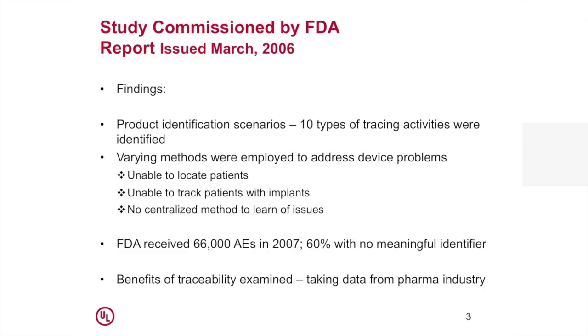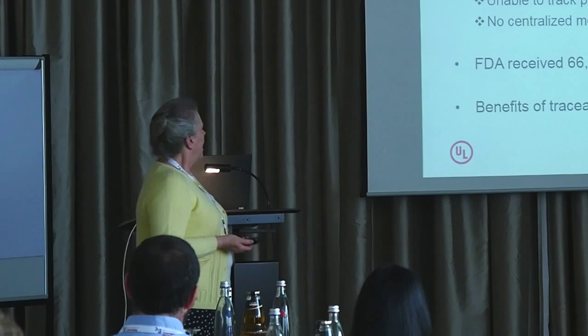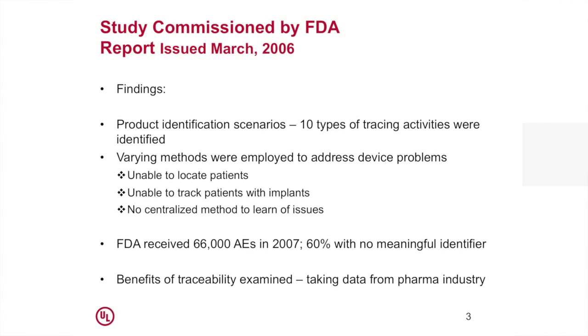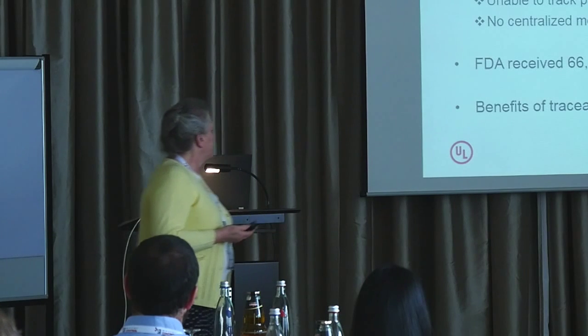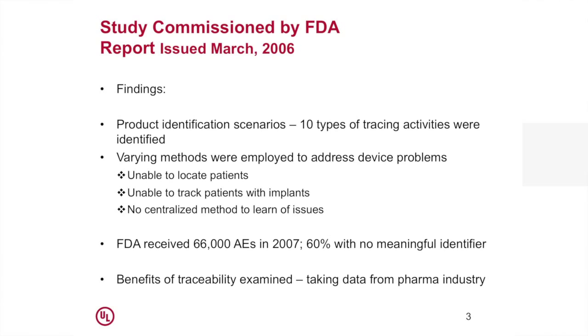There was no centralized way for the FDA to learn of product issues and how to really trend what was going on in the device industry. As an example, they talked about 66,000 adverse events that were reported in 2007, and out of those, 60% of the products could not be tied to any meaningful identifier. So the U.S. Congress took a look at what the pharma industry was doing to track for pharmaceuticals, and they directed the FDA to publish a rule for medical devices.